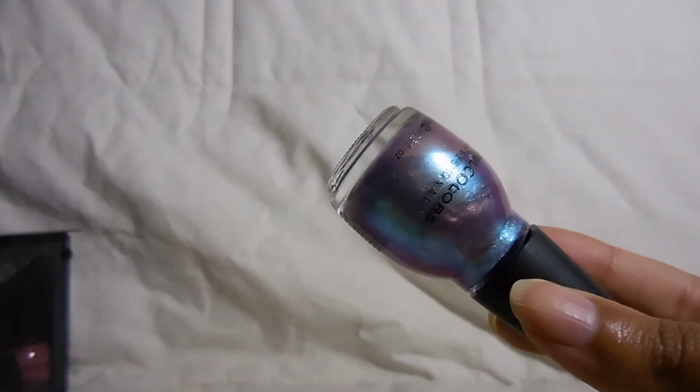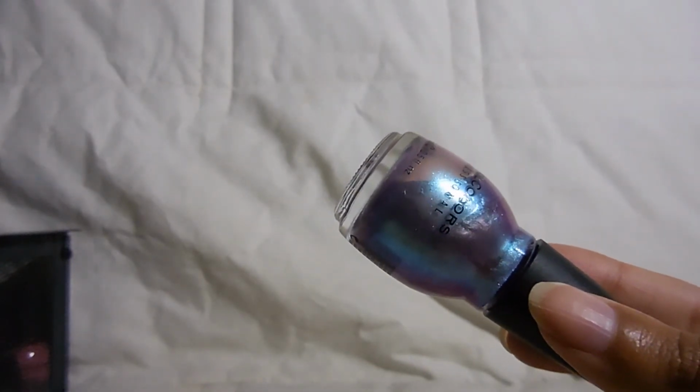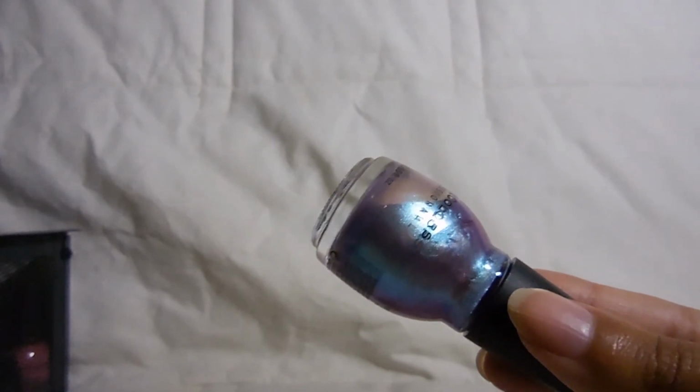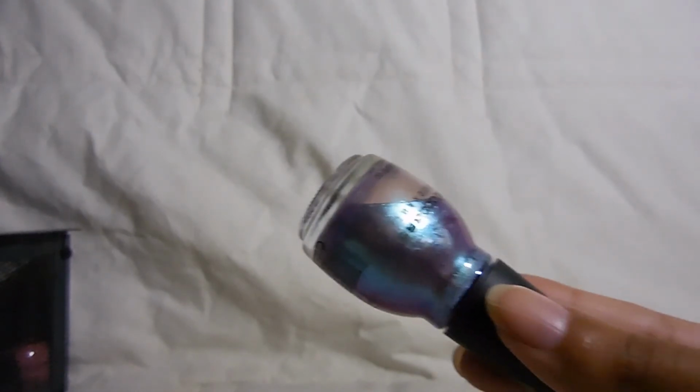So even though I have gone through so many destashes, so I've gotten rid of polishes, I can never get rid of this one because it just looks so magical with Covered in Diamonds on top of it. It looked like a mermaid. I love that. And I wore that for like a week because it was just so beautiful.